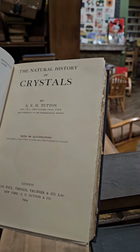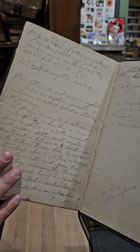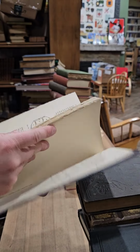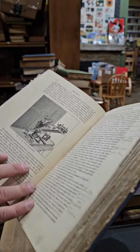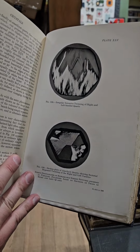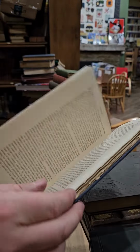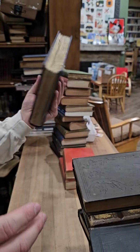The Natural History of Crystals. The Natural History of Crystals by A.E.H. Tutton with 166 illustrations, 1924. Ooh, and it even has some handwritten notes. Ooh, this definitely has the very scientific work of crystals. Very technical. Gotta be a smart one to understand that stuff.